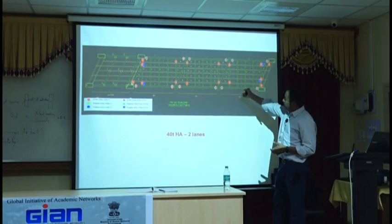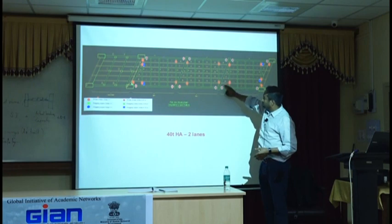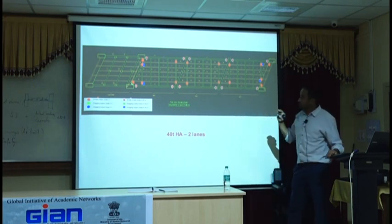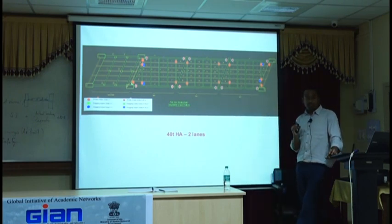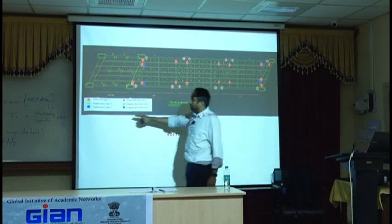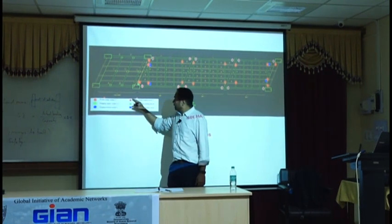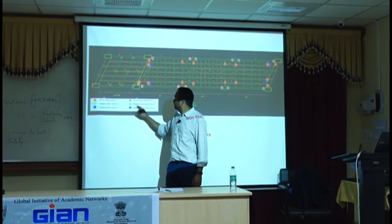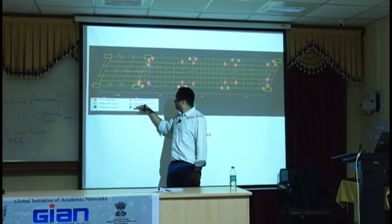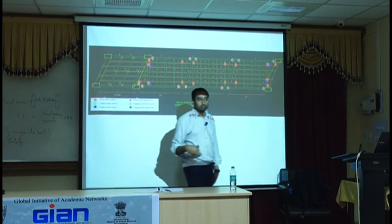So 40-ton HA loading means these are my stress points. The red indicates stress index is more than 1 for shear failure. The bright spots indicate stress index is more than 1. The hollow spots indicate stress index is in a safety margin between 0.8 and 1. And that's for shear, this is for sagging, this is for hogging.